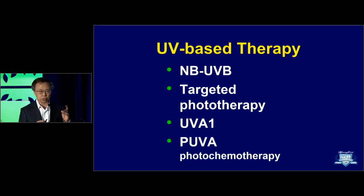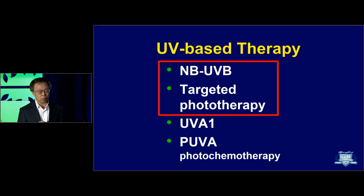That's the reason I use the term UV-based therapy, because PUVA, strictly speaking, is not only phototherapy, it is photochemotherapy, because you're adding psoralen to your treatment regimen. So what I will focus on is narrowband as well as targeted phototherapy.